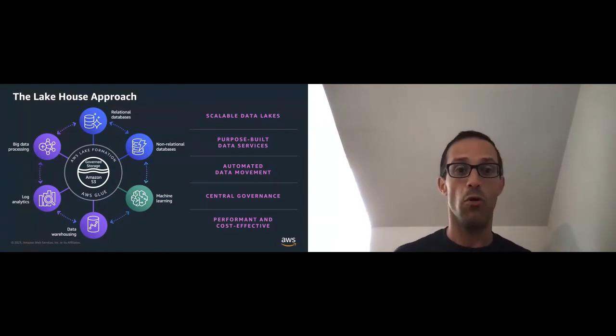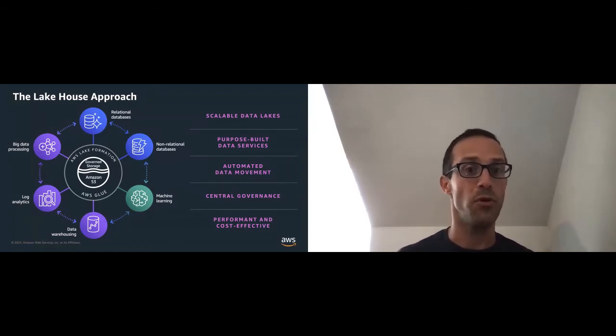Do it all in an automated way so that data can flow from the data lake, that single source of truth, to these purpose-built stores in an automated way. So you don't need to worry about standing up ETL pipelines for specific jobs. There are processes and tools already in place to help do that.